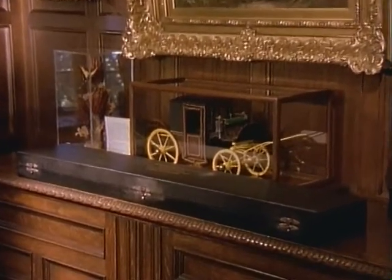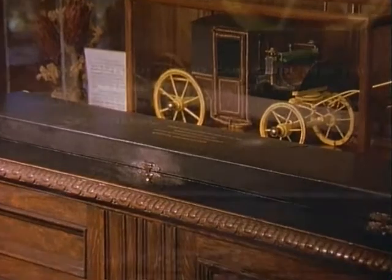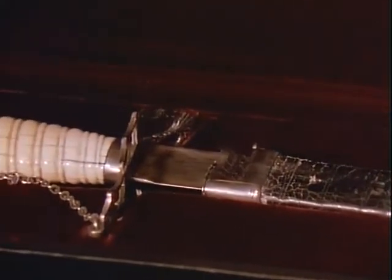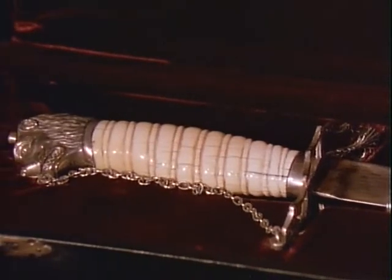Charles Stewart Mott was the great-great-great-grandson and namesake of Colonel Charles Stewart. The colonel served on General George Washington's staff in the Revolutionary War. This sword, a gift to Colonel Stewart from his commander, George Washington, was not to be used in combat. It was suitable for parades and other formal occasions.